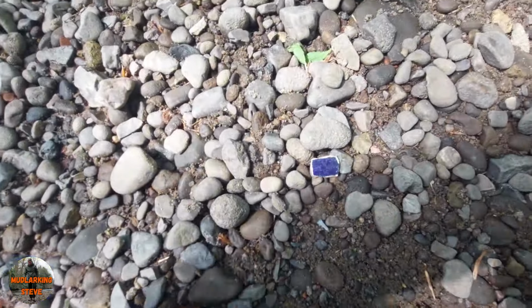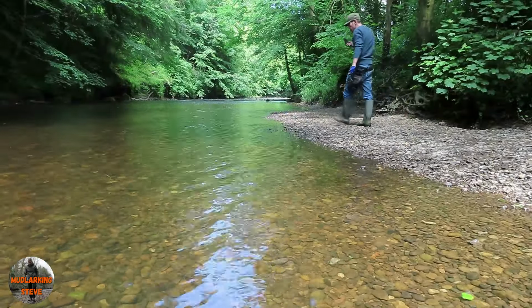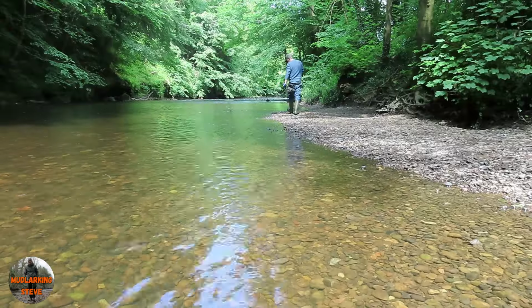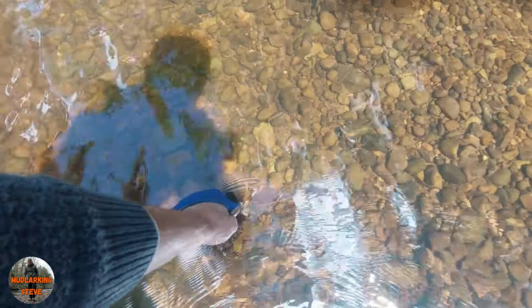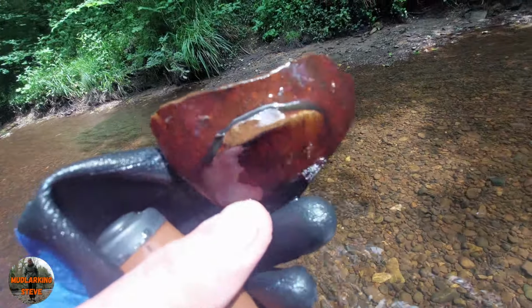Oh look, there's a nice blue colour bit, I'll take that. Yeah, awesome. We'll have that. Nice looking bit of pottery down here. Oh, that's pretty cool. That's nice. I'll take that. Awesome.